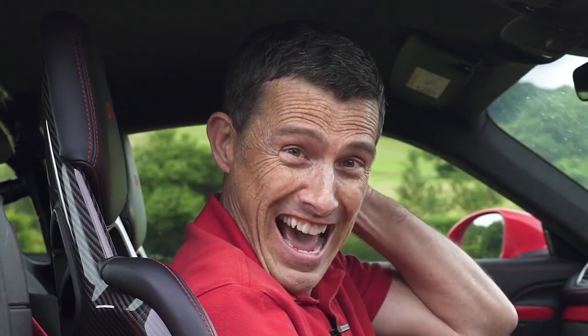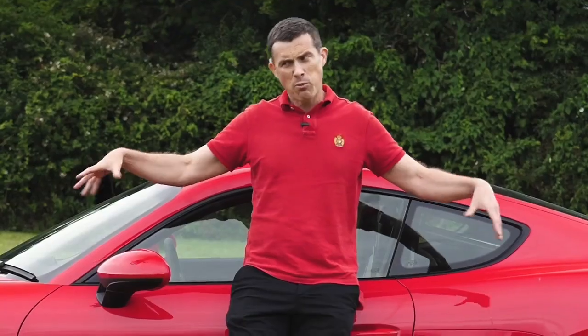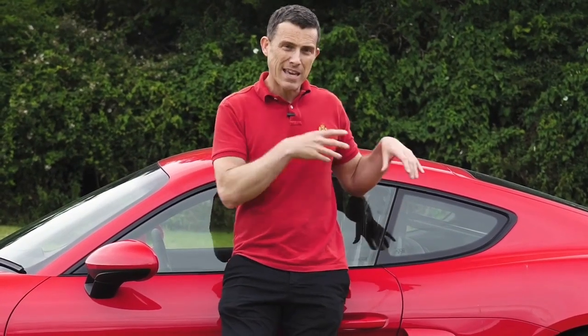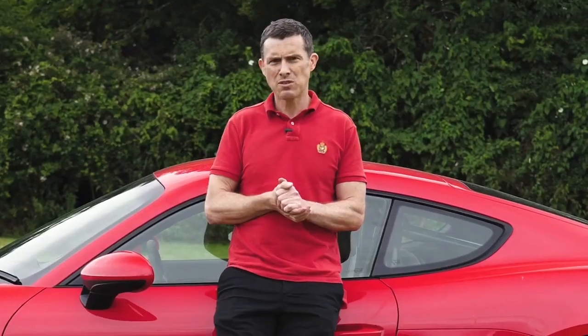You might think that this being the most track-focused version of the Cayman, it would probably be the lightest, but no. It weighs in at 1,420 kilos, whereas the GTS version, which has the same engine, weighs in about 15 kilos lighter. So what's all that about?